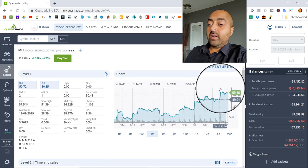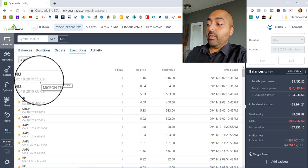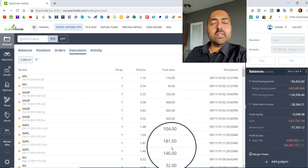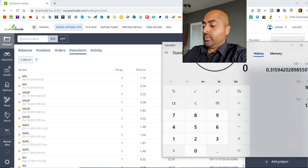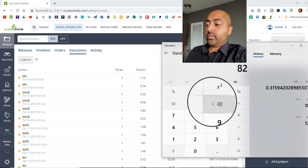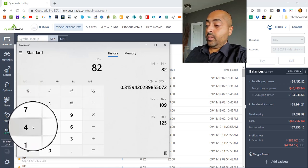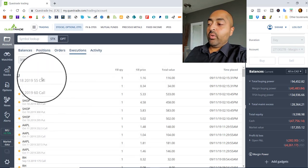So I sold a call option at a 55 strike, expiring October 18. So as long as Micron stays below 55 come October 18, I make a profit of the difference here, 116 minus 34. I think it was about 80 something dollars, $82, I believe. I got used to using a calculator. So yeah, no, it looks like it's $82. 116 minus 34. Yeah, $82. So, but I'm risking a lot though. I'm risking $418. So my return on capital is a potential 20%, as long as Micron stays below 55 come October 18.